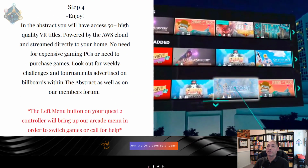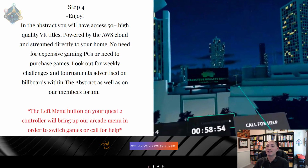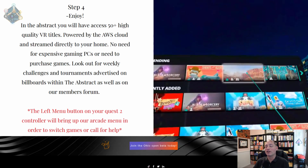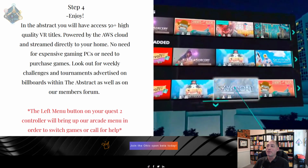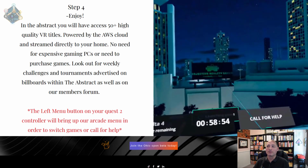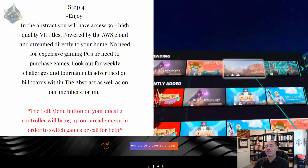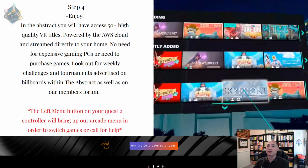You put in a couple of earbuds, and all of a sudden you've got a functional headset that's not necessarily going to cause your neck injuries. And it's probably not going to cause your headaches, although some of that has to do with the screen resolution and some other stuff. But the technology is getting there. And what EverGrow Coin is doing is they're getting ahead of the curve by getting in with The Abstract on what they're trying to build and what the future of the industry is going to look like.